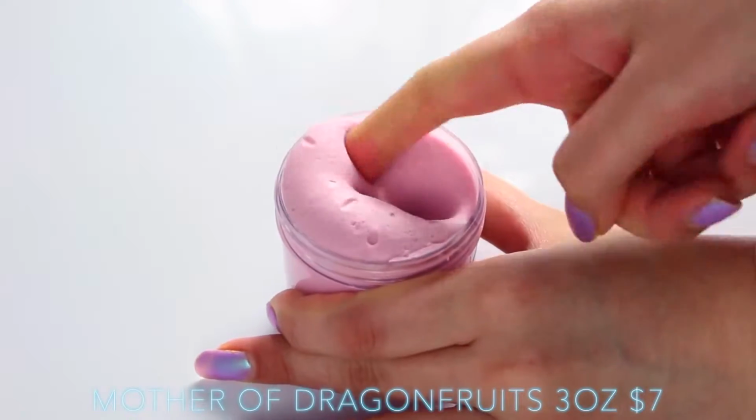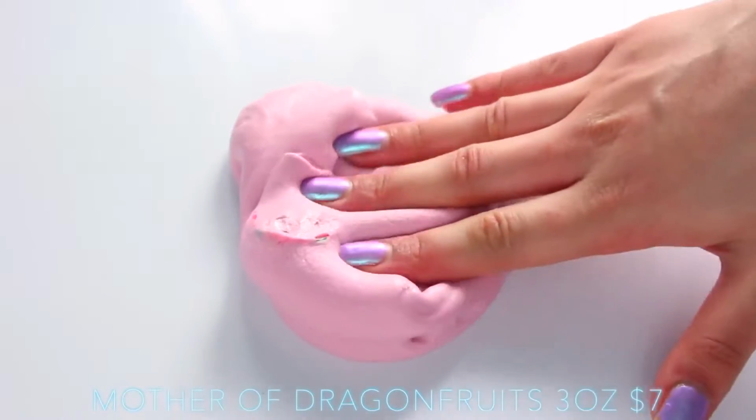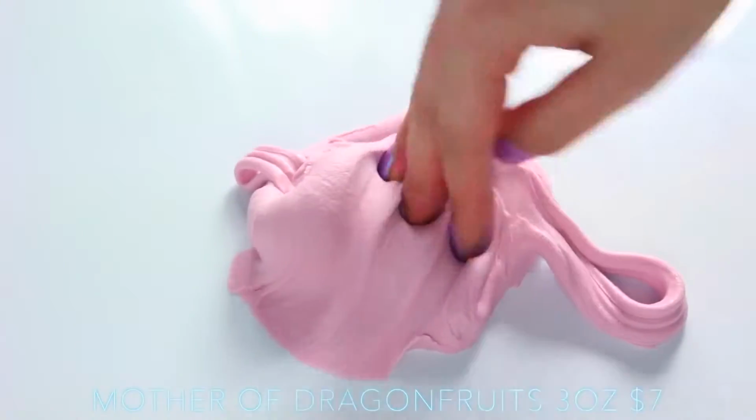I got Mother of Dragon Fruit in quite a small size, but it's so fun to play with, and it's really nice to play with in one hand with this size, and like you can see here, it's just a super smooth butter slime.